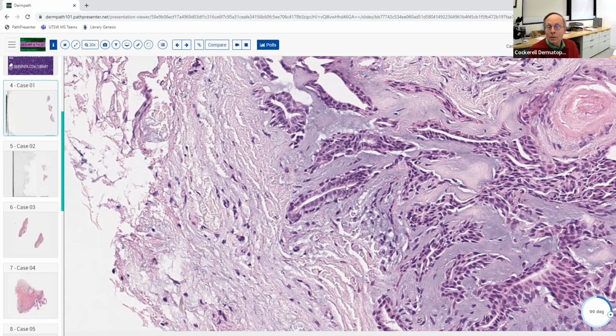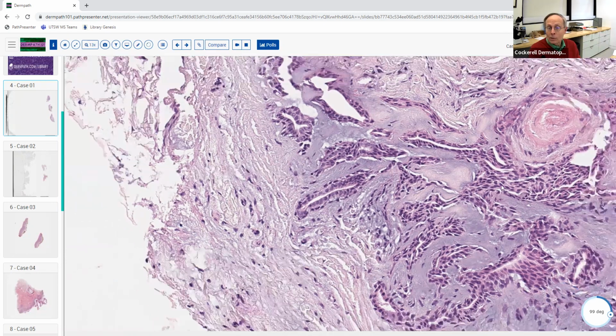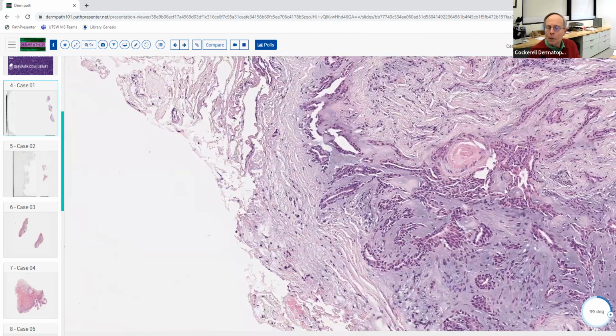Now, you may see just a solid aggregation like a pleomorphic adenoma or something like that, and people argue whether that's really eccrine or apocrine. We don't really care that much. But if you see this kind of morphology, that favors eccrine. So think of small cuboidal round cells and clear cells: eccrine.